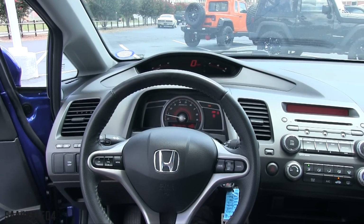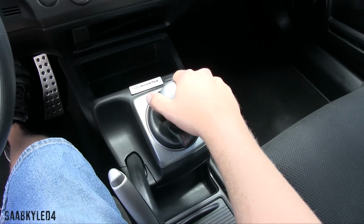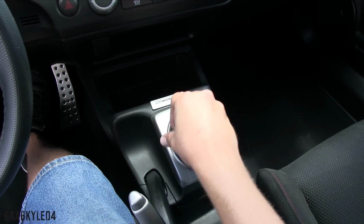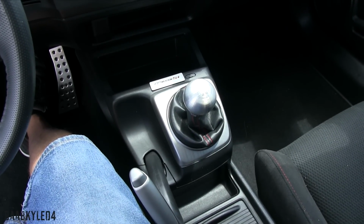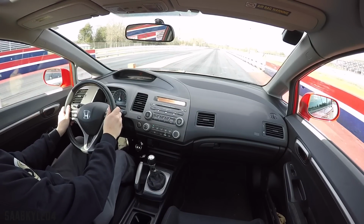Both the SI and SI Mugen were only offered with a close ratio 6-speed manual transmission, sending power to the front wheels through a helical-type limited slip differential. The latter sends power to the outside wheel, the one with the most traction, to essentially rotate the car through tight corners while reducing understeer.